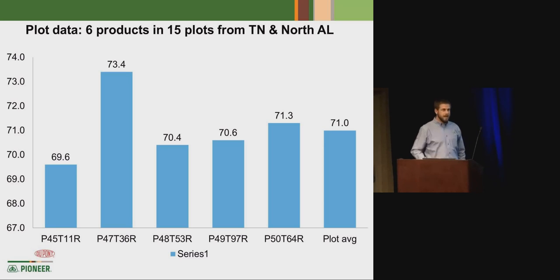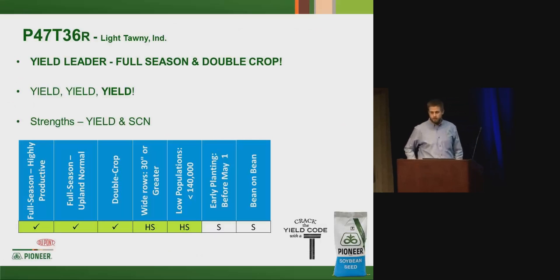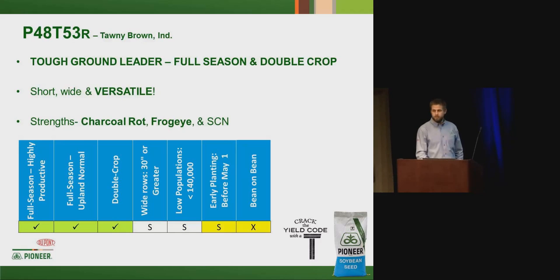In Georgia, we did a high-yield soybean trial this year, and this one, I think, did 108 bushels. So it's got some tremendous yield potential. It averaged 73 in the plots in Tennessee and North Alabama. It's a yield leader. Full season or double crop, this thing will work. There's not really a lot to say bad about it. And it's got soybean cyst nematode resistance if that's a problem for you. If you're interested in planting an indeterminate late four, I definitely would give this one a look.